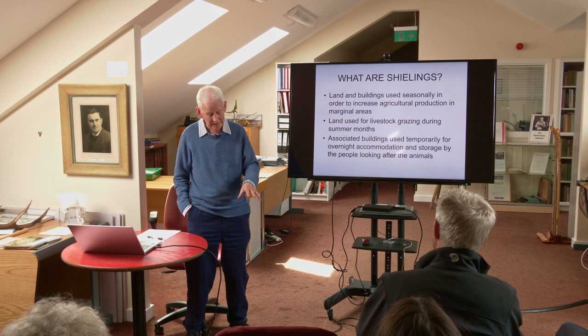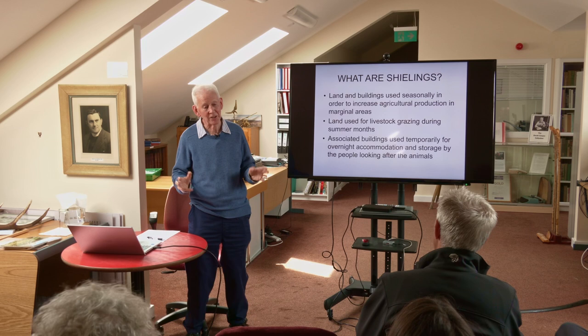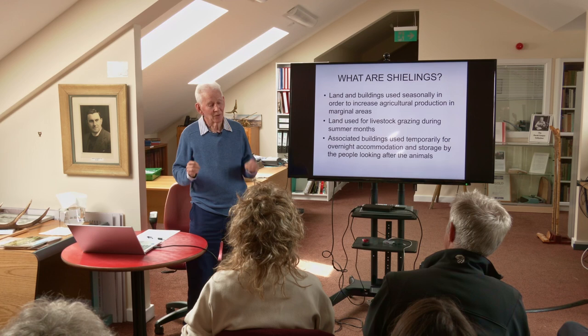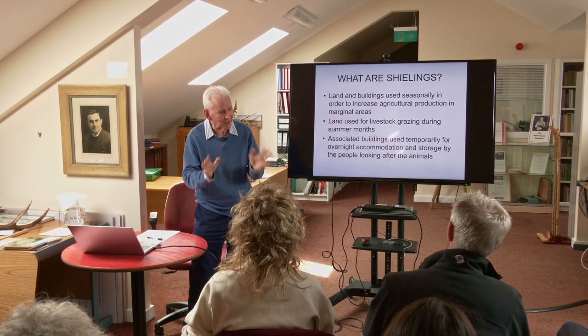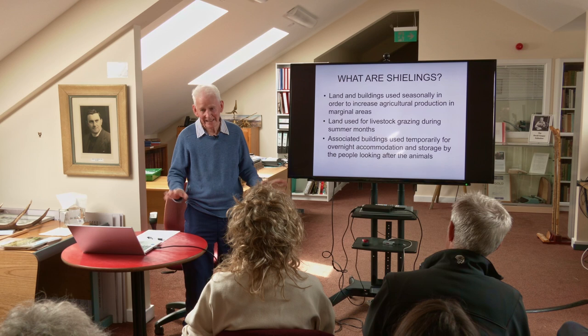Which brings me on to the other traditions associated with the shielings, because it was the women, and often the young women, who were left out at the shielings. The shielings became a place where the young men and women of the area could meet each other, out of the social restrictions that there were in the townships. And this is a very important part of the social traditions of the shielings. So this economics-based thing tells only part of the story, and I'll say a bit more about this later on.